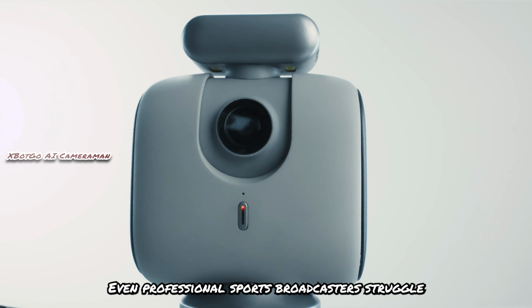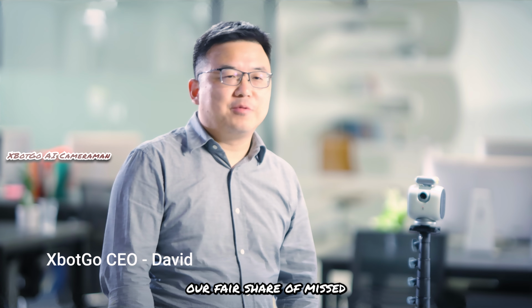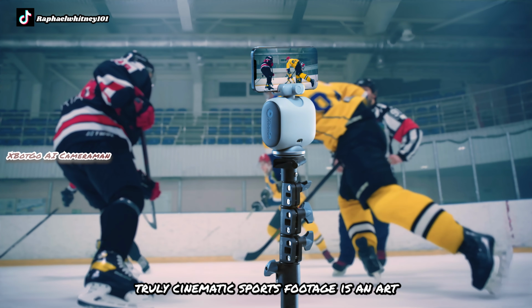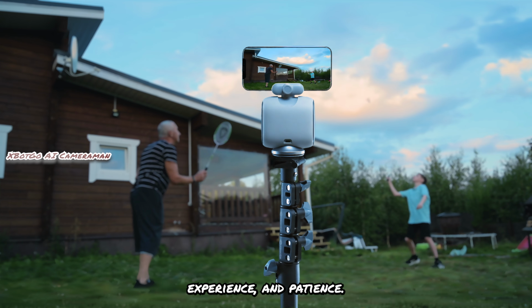Even professional sports broadcasters struggle to get it right, and we have all seen our fair share of missed shots and poor camera work. The fact is that capturing truly cinematic sport footage is an art that requires a great deal of skill, experience, and patience.